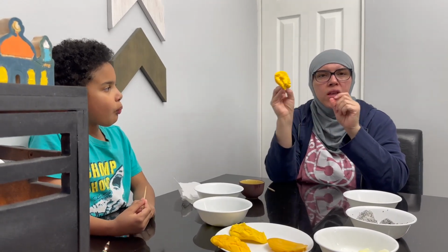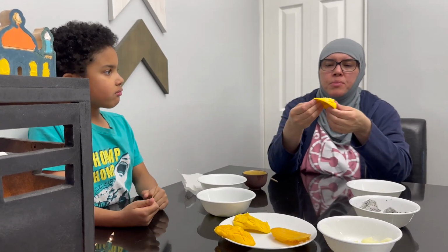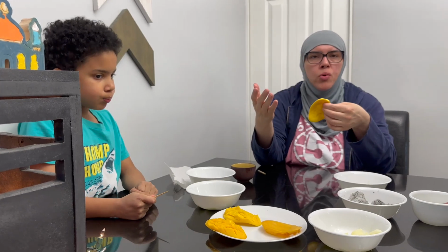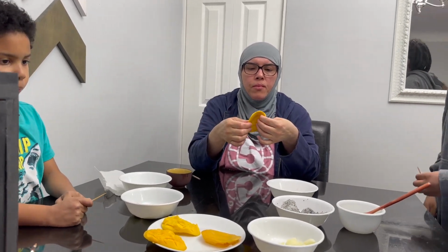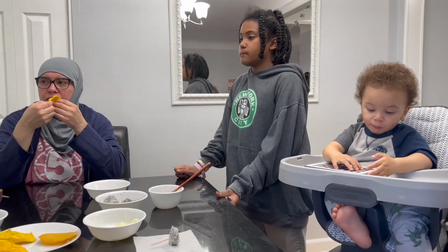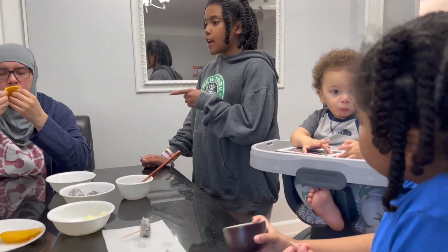This reminds me of Mexico. This tastes like the Mexico mangoes. They're not overly sweet at all. They're just nice and mango-y. And soft. You do have sour tongues.